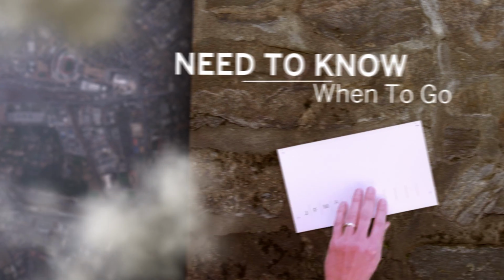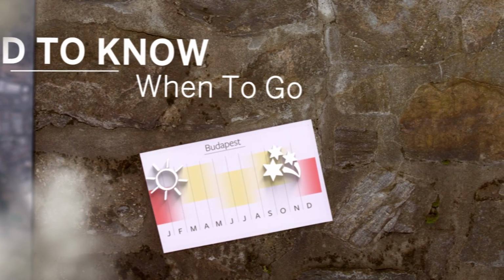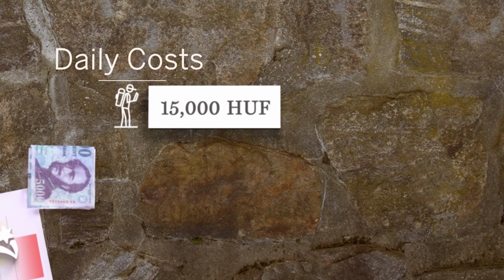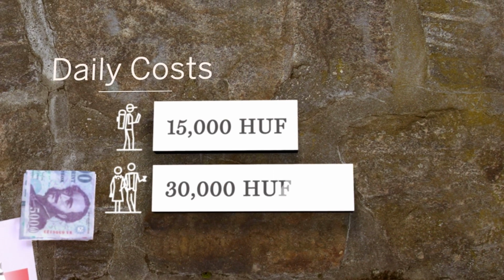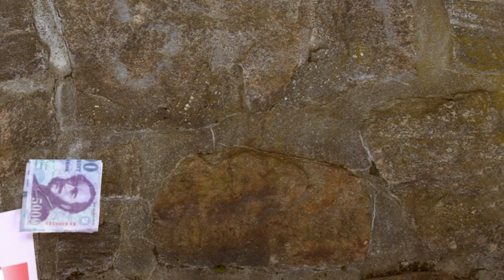Spring and autumn are beautiful, while summer is festival season. Some attractions reduce their opening hours in winter. Travel costs in Budapest can range from less than 15,000 forint a day if you enjoy a dorm bed and self-service meals, to over 30,000 forint a day for an all-inclusive ticket at a spa and gourmet meals.